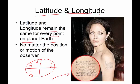Now, why the heck do I have a picture of Angelina Jolie? Angelina Jolie has tattooed on her arm a collection of latitudes and longitudes. Do you know why and what they represent? They happen to be all of her children, some that she has given birth to, many that she has adopted, and I have heard rumors that one of those latitudes and longitudes represents the birthplace of Brad Pitt. Hence the challenge of tattooing anything on your arm when the relationship breaks up. But oh well, that's the way it goes.